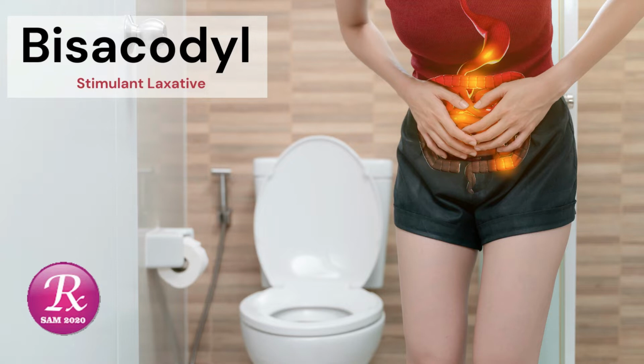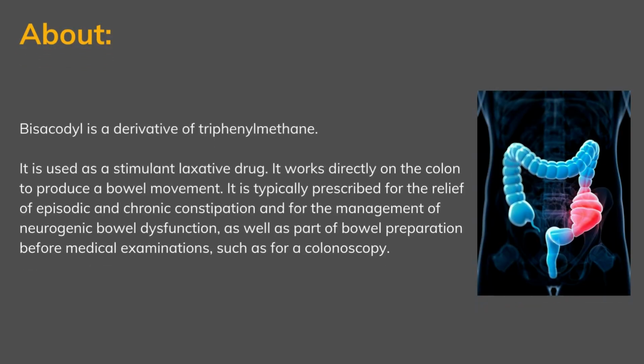Today we discuss a drug named Bisacodyl. Bisacodyl is a derivative of triphenylmethane. It is used as a stimulant laxative drug. It works directly on the colon to produce a bowel movement.